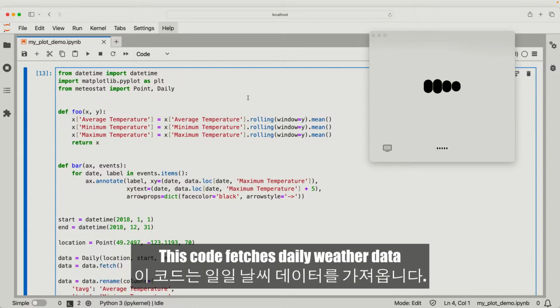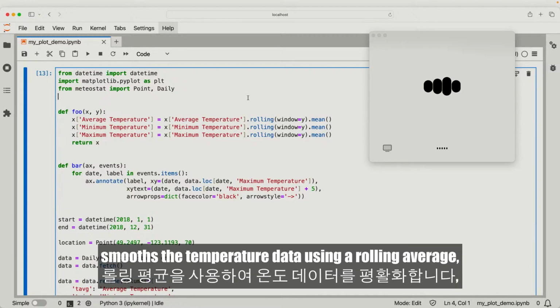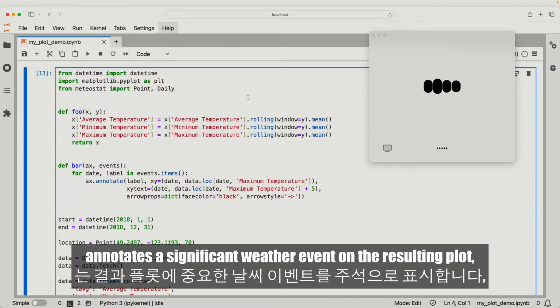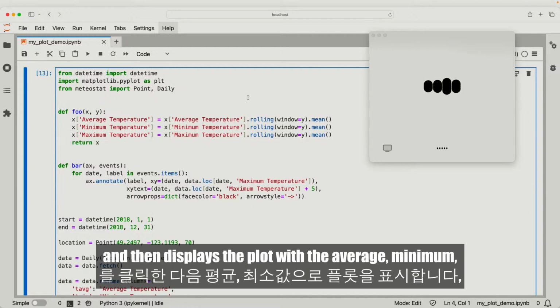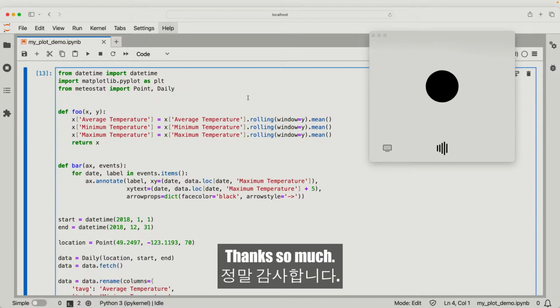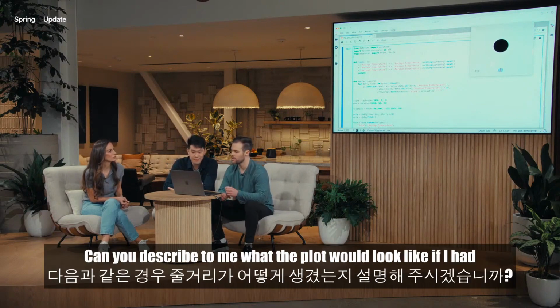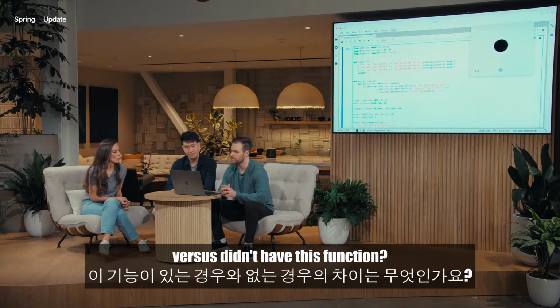This code fetches daily weather data for a specific location and time period, smooths the temperature data using a rolling average, annotates a significant weather event on the resulting plot, and then displays the plot with the average, minimum, and maximum temperatures over the year. Awesome, thanks so much. And in the code, there's this function foo. Could you describe to me what the plot would look like if I had versus didn't have this function?